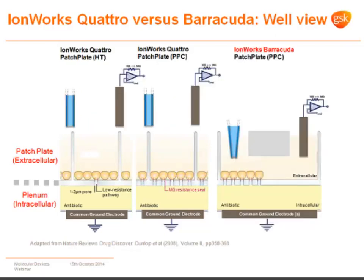The Ironworks Barracuda, however, has the well as pictured here, with the cells sitting underneath the fluidics, the position where the fluidics tip goes in, and these are now disposable plastic tips, and the electrode sits in another part of the well, so both can be there at the same time.